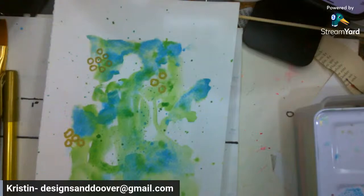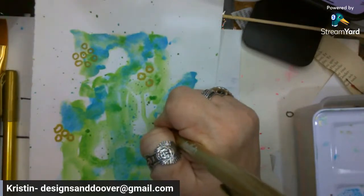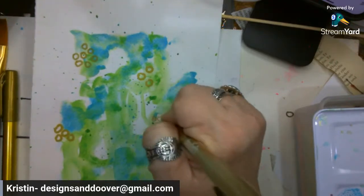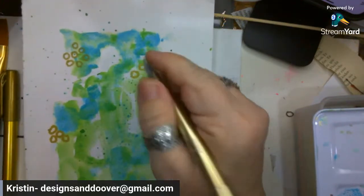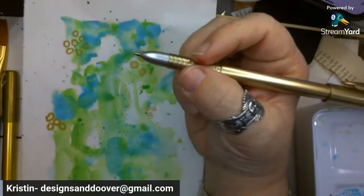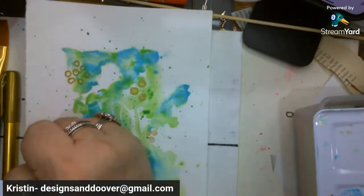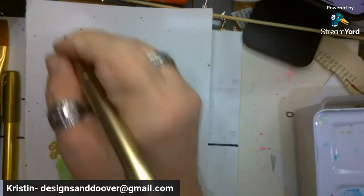Zebra pens were my favorite when I was working as a social worker for many years. So this is going to make a really thin line. So these circles are going to be very different. And maybe I'll put double circles from these, because obviously it's a thinner line. It's not a brush. It's not like a felt brush. It's an actual pen tip. So you can use that to your advantage when you have stuff like that. And I made that one oval. So I'm going to add that.